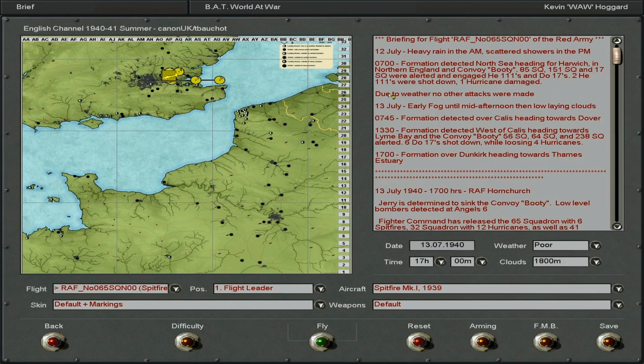On the 13th of July, there was early fog until mid-afternoon and then low-lying clouds. At 0745, formation detected over Calais heading towards Dover. At 1330, formation detected west of Calais heading towards Lyme Bay and convoy Booty. 56 Squadron, 64 Squadron, and 238 Squadron alerted. Six Dornier 17s shot down while losing four Hurricanes. 1700, formation over Dunkirk, heading towards the Thames Estuary. And that will be our mission.